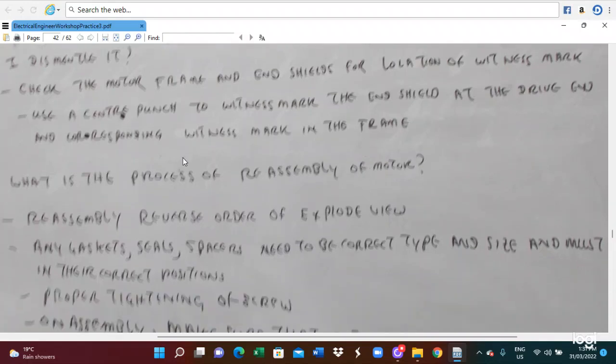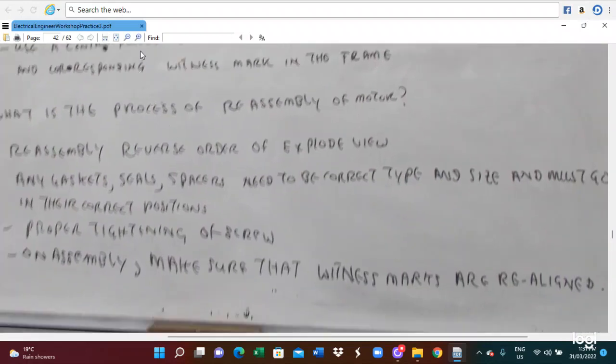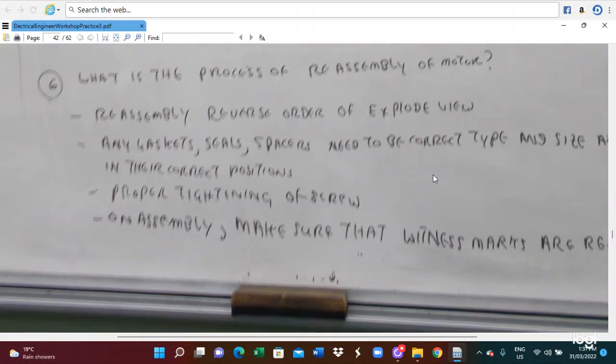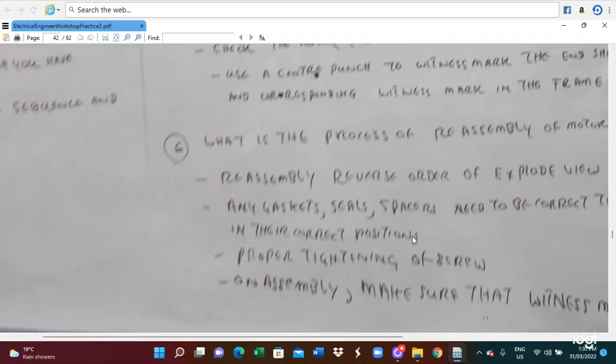What is the process of reassembling the machine? Reassembly follows the reverse order of the exploded view. So the gaskets and spacers need to be correctly fitted, and the witness marks must line up at the correct position. And also proper tightening is really important on the assembly. Make sure that the witness marks are aligned. So this is the reassembly of the machinery.